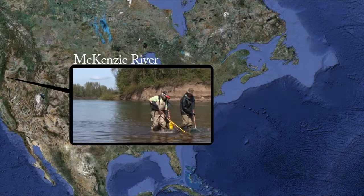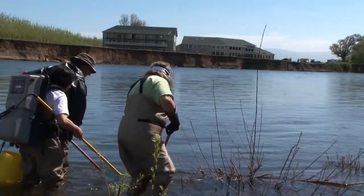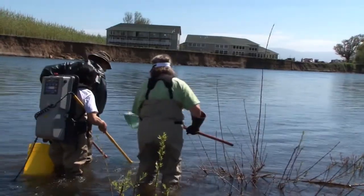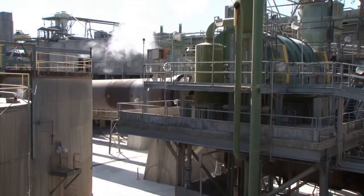The McKenzie River is a classic cold water trout stream in west central Oregon. The study length represents 31 kilometers of this 145-kilometer river, with an in-stream concentration of unbleached kraft effluent of 0.5%.